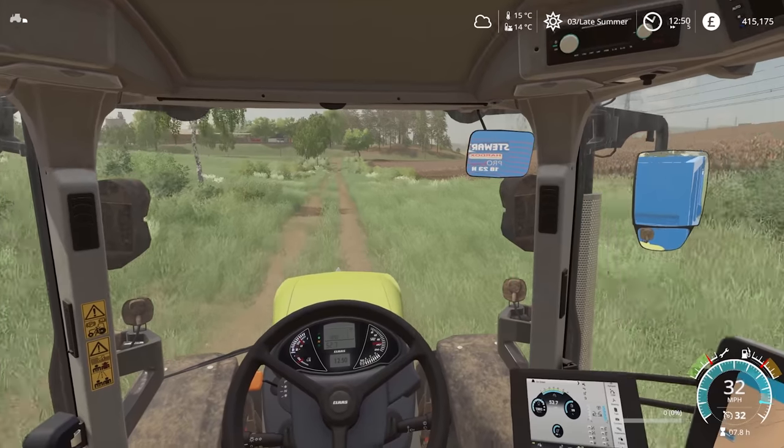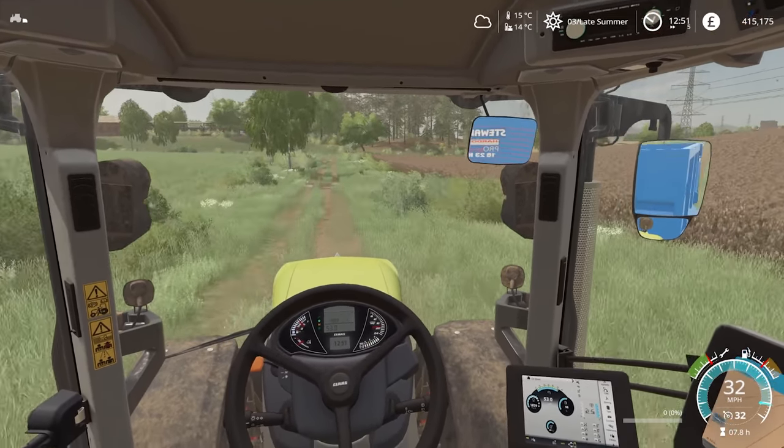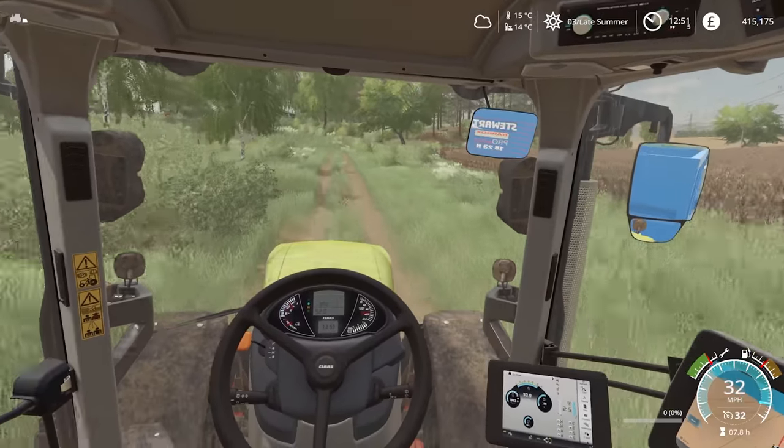So whilst that is happening, I'm just going to go back over to the farm, empty the combine, get the harvest finished off, and then we'll be in the bakery baking bread. I look forward to it.